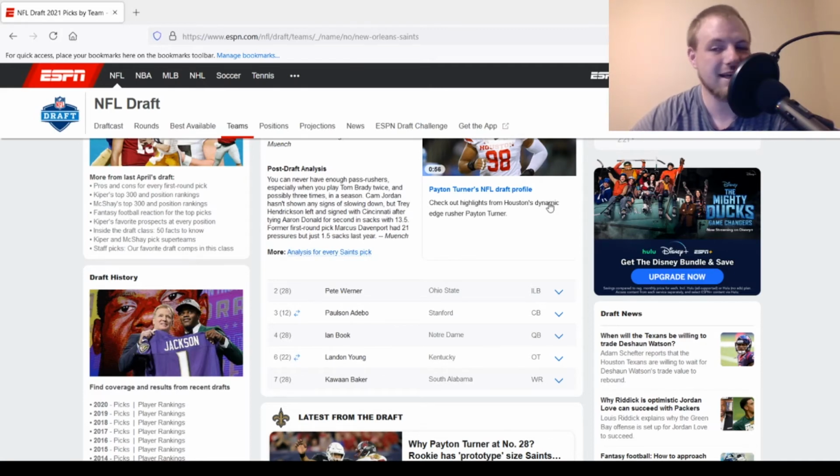If you see that again, I think it's going to be a very good pick for them overall. Then in the fourth round, they went with Ian Book. I do not understand this pick at all. Ian Book, you could have gotten the sixth or seventh round, so this is a pretty big reach here. I did give this pick a D overall.